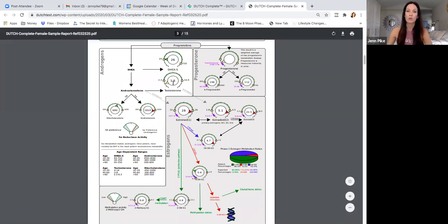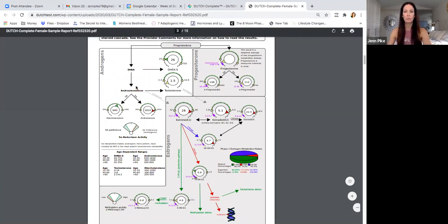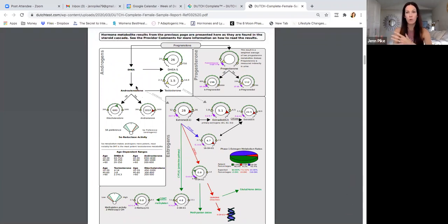Also looking at your testosterone, and then looking at how do you metabolize? How do you break these hormones down, right? We make a hormone, we use a hormone. Now we have to break it down, make it into something that's water soluble, and start to detoxify it, move it out through our body: liver, gut, methylation, urine, sweat, bowels, right? There's a lot that goes into that.